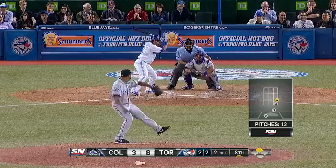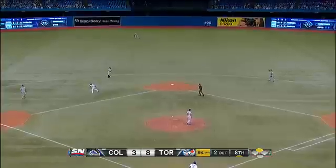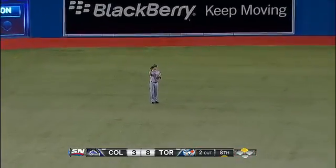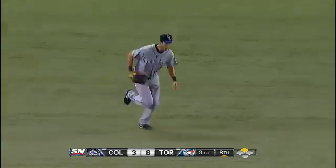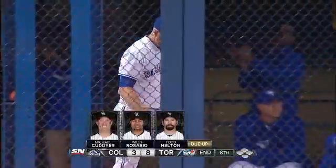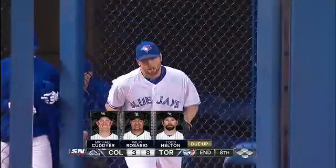Two and two to Escobar. Drives this one into center. Hoover has a beat on it. The inning is over. We will go to the ninth. The Blue Jays riding a 4-run first inning have an 8-3 lead. Steve Delabar into the ball game.